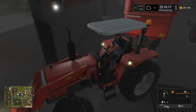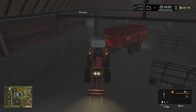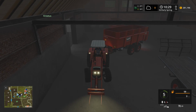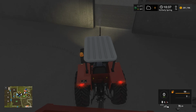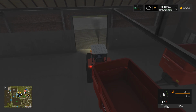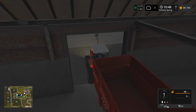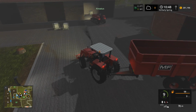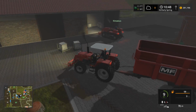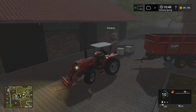Crap! Hold on. It's pretty tight in here. Who was the fool that parked these in here anyway? Who thought this would be a good idea? I heard it was the farm manager. Alright, our temperature's up to 41. Here's the first tipper if you want to start dumping stuff in there, and I'll bring the other one out. Alright.